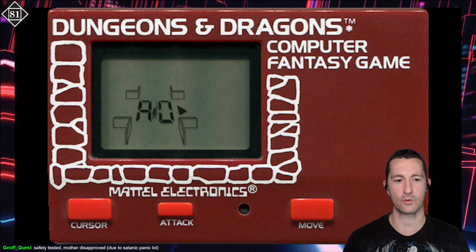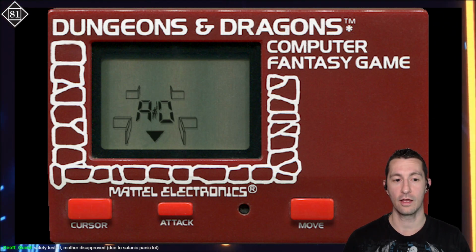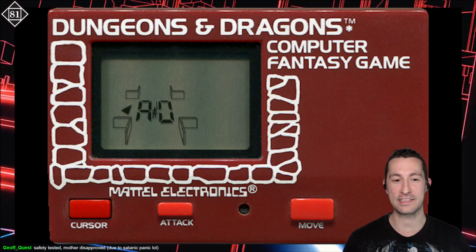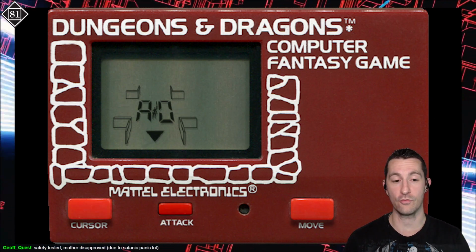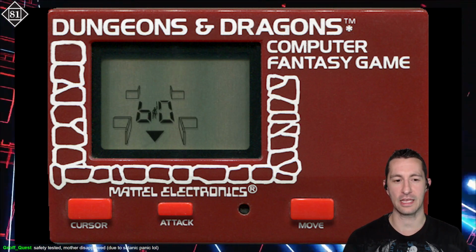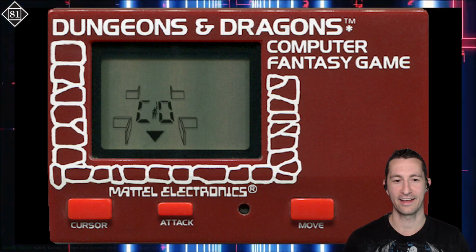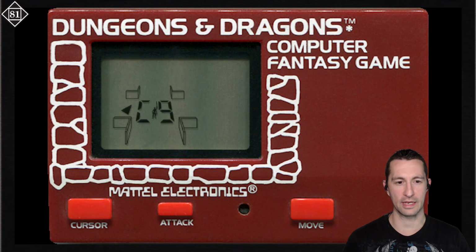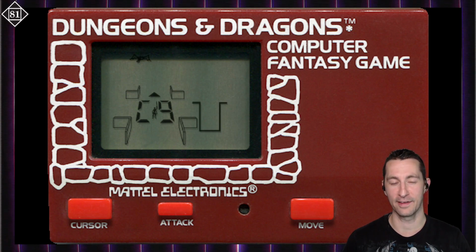There we go. So we started off first. You can see I can move the cursor, and the cursor button selects different places I want to go. And then when I want to move, I push the move button. Oh, wait, move button. There we go. It has a little animation, and you move to different levels. I haven't seen any enemies yet. But oh, we got something above. Let's see. Oh, it's a bat.